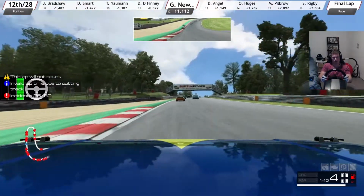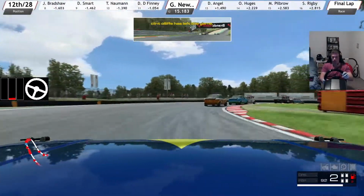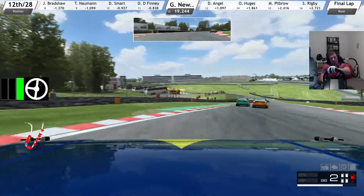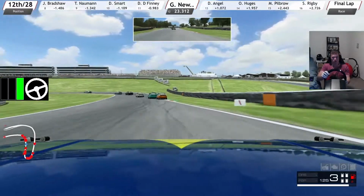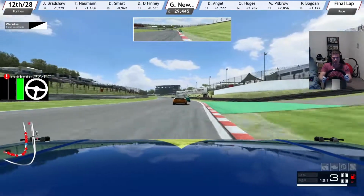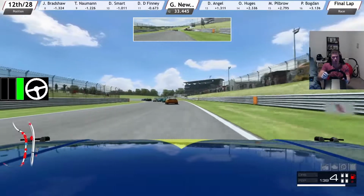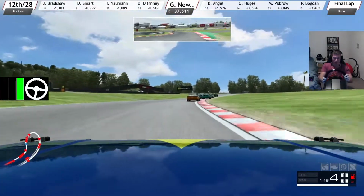Come on, mate. Track limits. Ah, come on, get going. So we're 12. Can we get top 10? Only if there's carnage ahead, which I highly doubt there will be, because you've got Dan and Tobias. We're not going to be able to make any moves. But geez, this is a ton of fun.